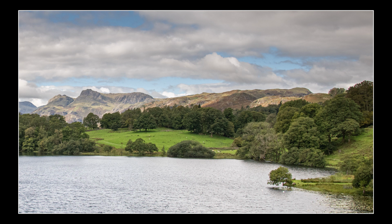This shot is actually a crop in of the previous shot, but I just really liked the way that the light was catching the hills in the background. Now, the foreground interest is not quite as strong as the last shot, but I think it simplifies the image and I still like it.